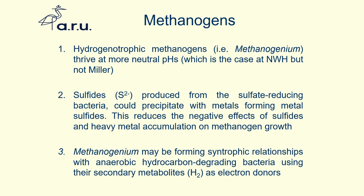Hydrogenotrophic methanogens do better at more neutral pHs. We know that the sediments are more neutral, so it gives them a chance to outcompete other microbes. Sulfides produced from the sulfate-reducing bacteria could precipitate with the metals, forming metal sulfides, and that reduces the negative effects that the sulfides and the heavy metals have on methanogen growth. And it's also possible that Methanogenium is forming a syntrophic relationship with some anaerobic hydrocarbon-degrading bacteria.